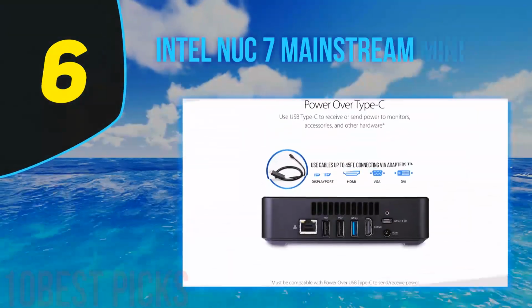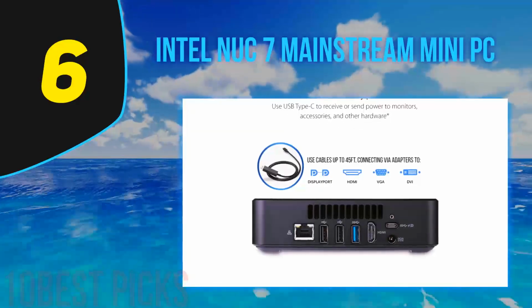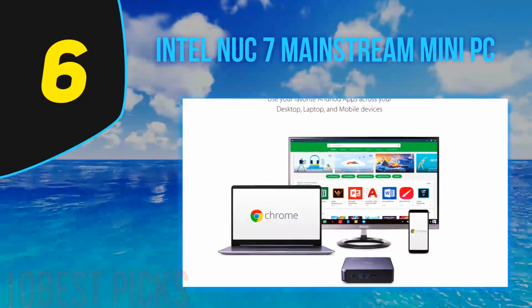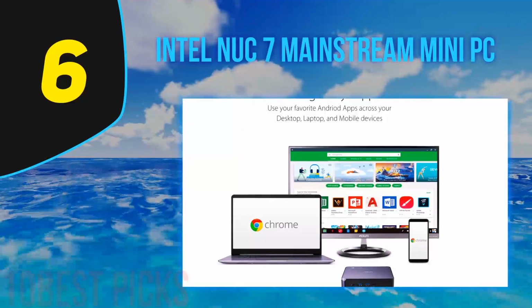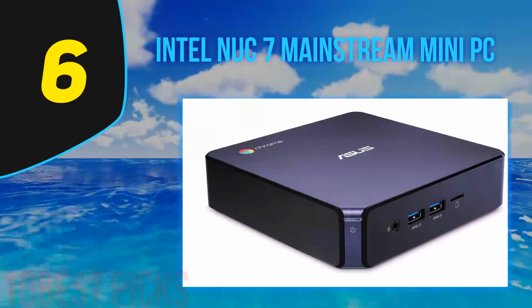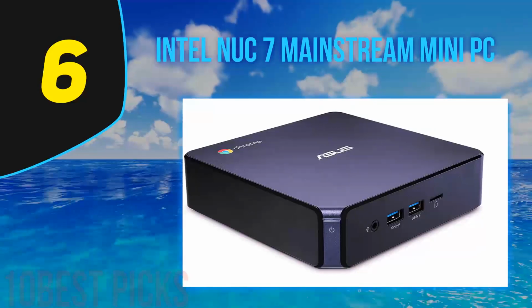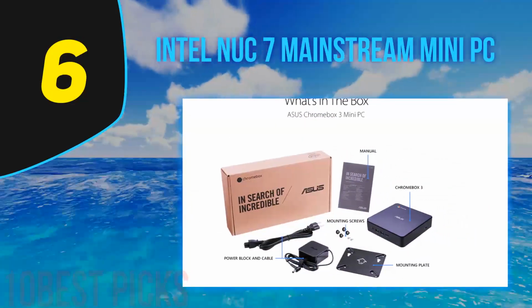At number 6, Intel NUC 7 Mainstream Mini PC. If you want a robust and powerful PC for a media center and more, the Intel NUC PC brings enough power to do pretty much anything but play graphically intense games. It's an awesome business or student desktop, has enough RAM for plenty of multitasking, and with Intel Optane technology on its hard drive, loading files is faster than it would be on an ordinary drive.